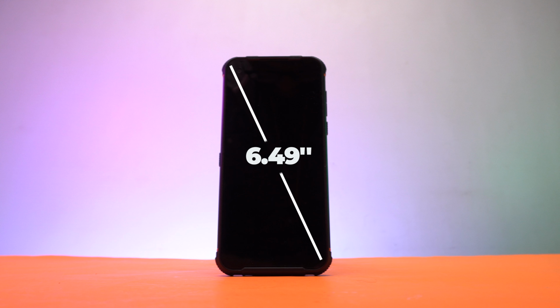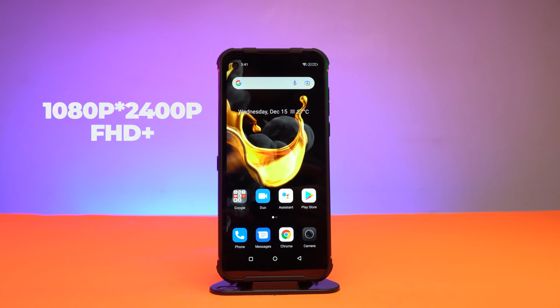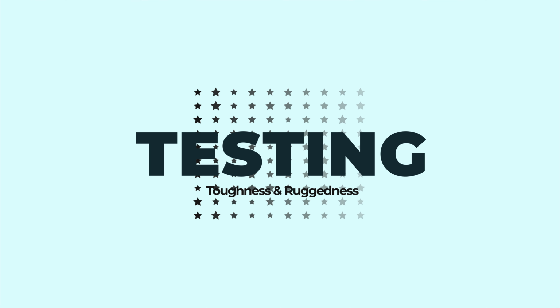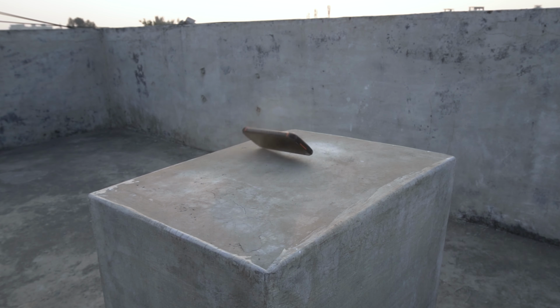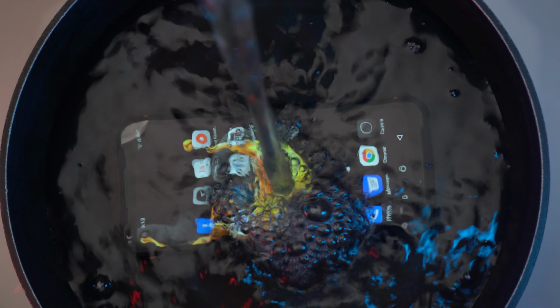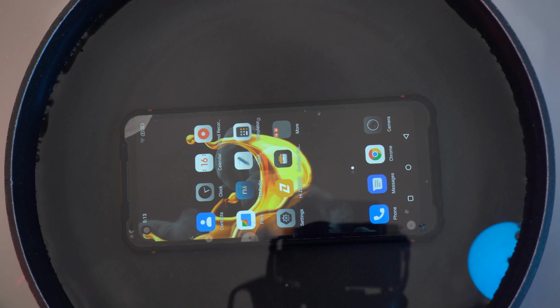It comes with a 6.49 inch LCD screen with 1080p by 2400 pixels, covered with scratch resistant Corning Gorilla Glass. Testing the toughness and ruggedness of this device, we have done a drop test from a usual average height and it went pretty well. The phone was working, and we also did a waterproof test by dipping the phone inside water for a certain period of time, and the phone was still in working condition.